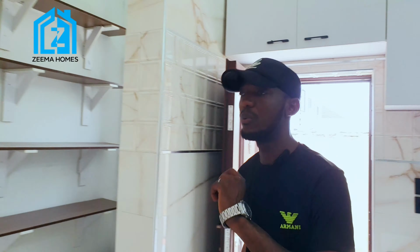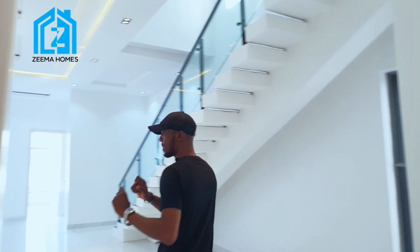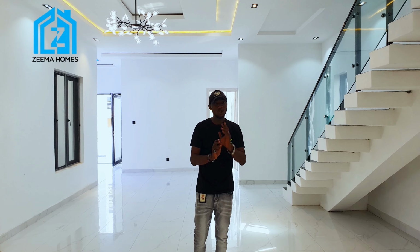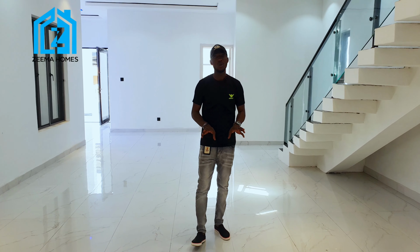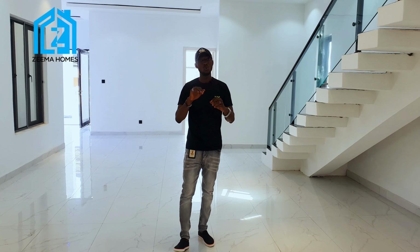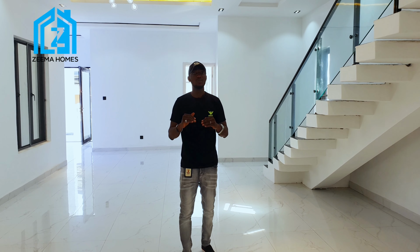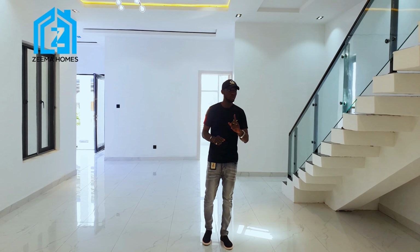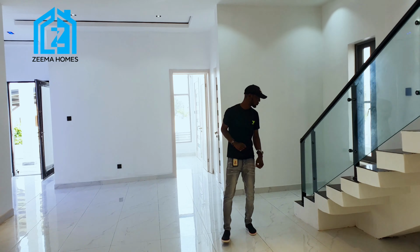So let's go up to see what we have upstairs. So as I said earlier, it's a 5-bedroom fully detached duplex. On the ground floor, which we just checked now, we have 1 room. On the 1st floor, we have 2 rooms with terrace. 2nd floor, we also have 2 rooms with terrace as well, and we have BQ, swimming pool, gym. On the 1st floor, we have 2 rooms and a cinema. So let's go.